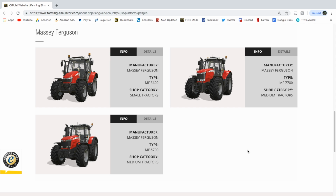They've also added some Massey Ferguson's in here as well. We had the Massey Ferguson 56 and 77. This week, they've had the 87 in here. It is in medium tractors, 300 to 400 horsepower, and will go 50 kilometers per hour. And it looks pretty good. I really, really like this.